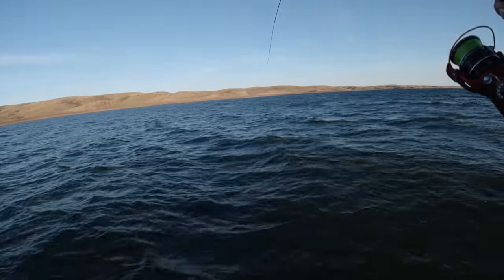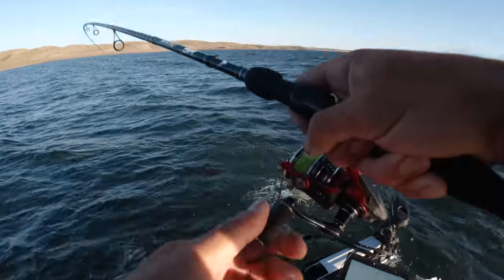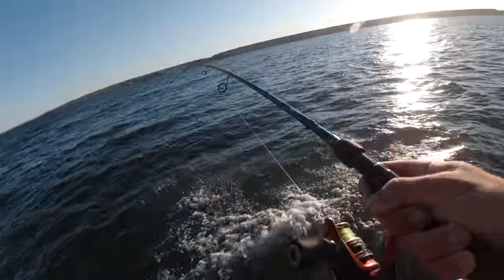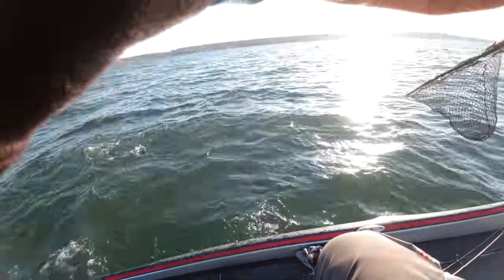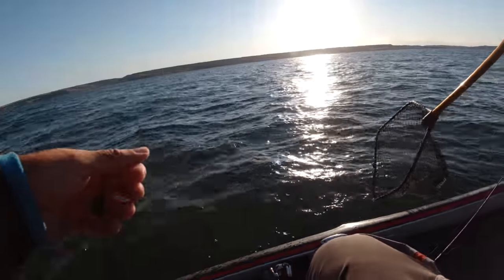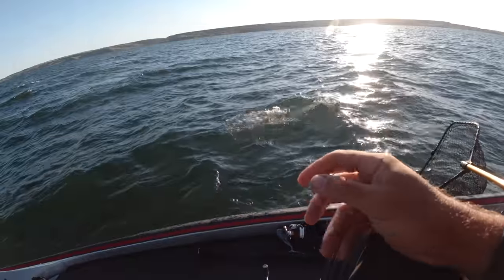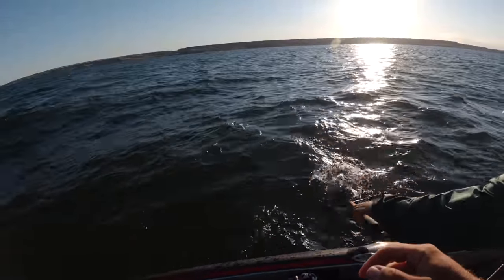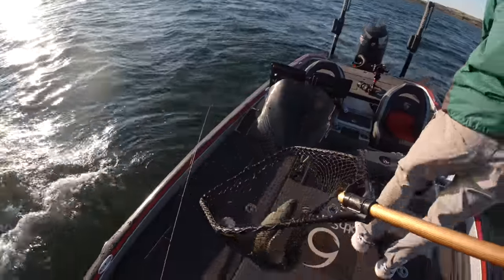Fight, fight, fight. Pretty good fish. Yeah. I should have it more ready. So the first drop, got the biggest fish, and then switched up to a different presentation, and now we got another good one. Yeah, bud. God, they're so heavy.